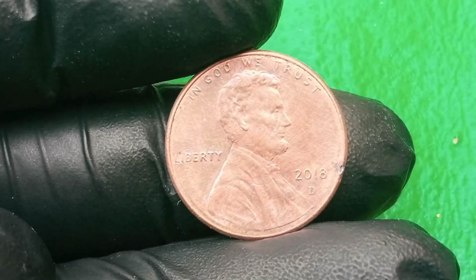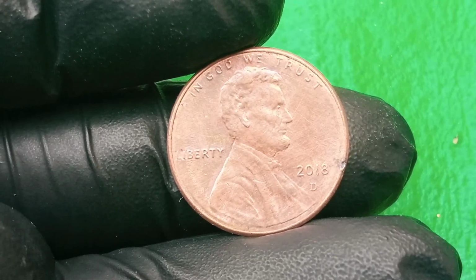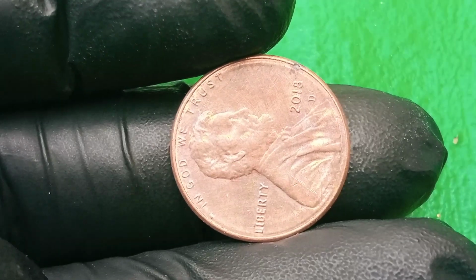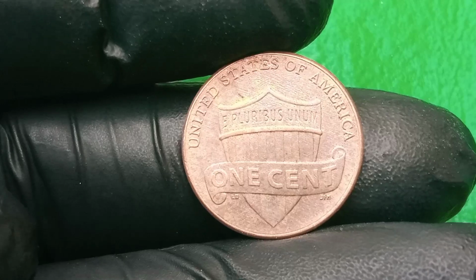Today, we're discussing something truly extraordinary, the astonishing 2018 D 1-cent coin, which has gained notoriety for being worth a jaw-dropping $27 million. That's right, a penny that can fetch such an incredible price due to a series of errors and production flaws that have transpired during the minting process.